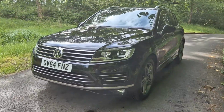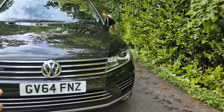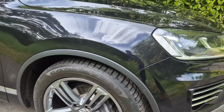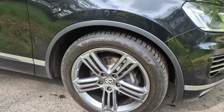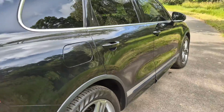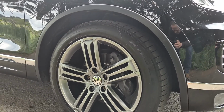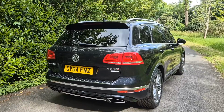So with the facelift that came out in 2014, you have the newer style headlights and these chrome grille elements and everything like that to the side. The car has been upgraded with slightly different alloy wheels. This is the 20-inch wheel. It was a factory option from the time, but slightly different to the diamond cut finish. They are all in fantastic condition and have been painted in a nice smoked grey, so looks really, really nice indeed. Car is finished in metallic black.